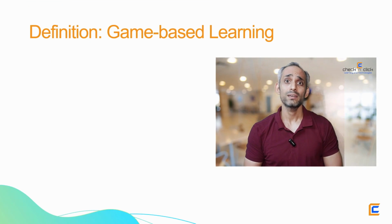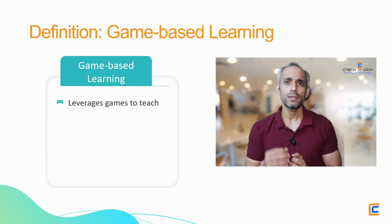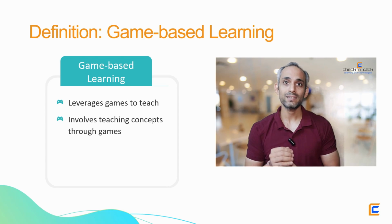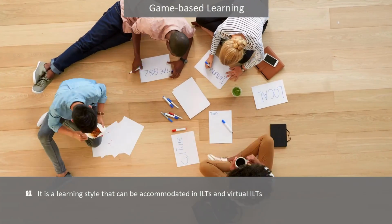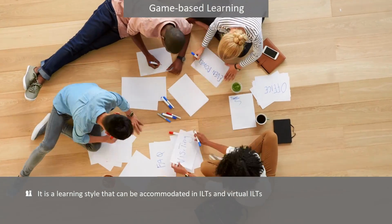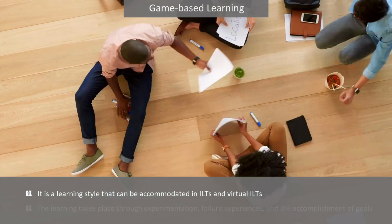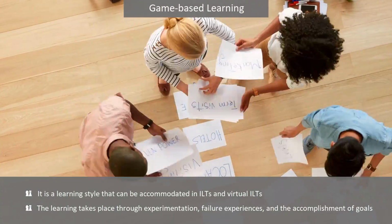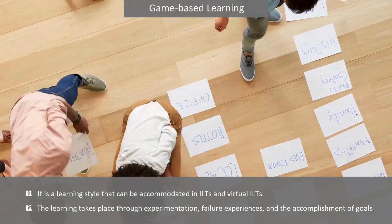As the name suggests, game-based learning leverages games to teach the content. Game-based learning is a learning approach that involves teaching concepts through games. It is a learning style that can be accommodated in instructor-led training or ILTs, virtual ILTs, or self-paced courses. The learning takes place through experimentation, failure experiences, and accomplishment of goals.